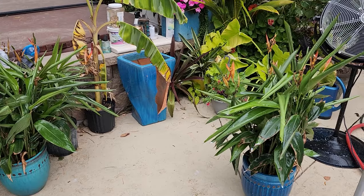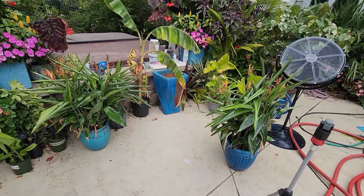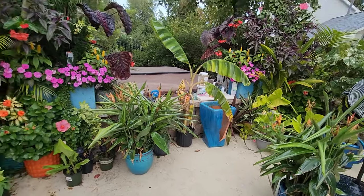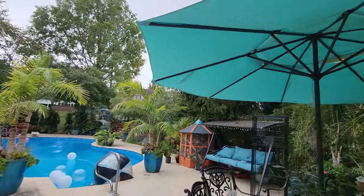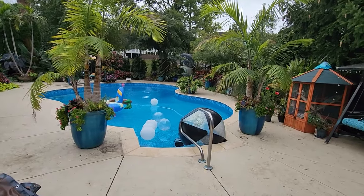And I don't want to move them into the garage when there are mealybugs on them, at least on that one. So I gave it a heavy spray. Going to let those sit for a while. And then this evening, I will probably move those in or tuck them back into the landscaping.